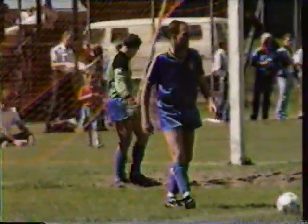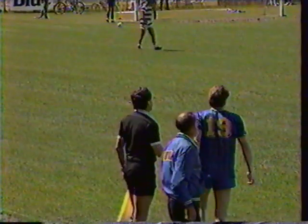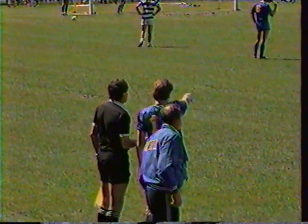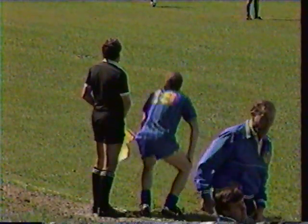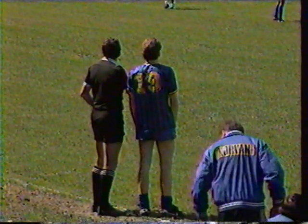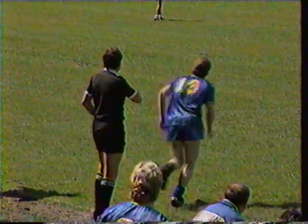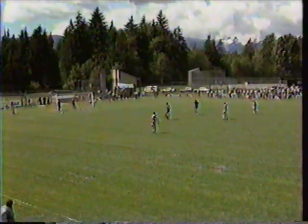Referee! Substitutions coming up for NORVAN if linesman Bob Sawtelle can get Gord Rogers' attention. So NORVAN will make its second substitution of the day. And the player there is number 18, Ken Deans. Or rather 19, Martin Best.